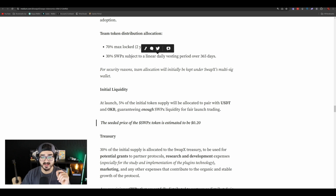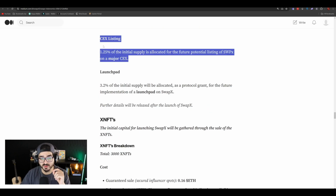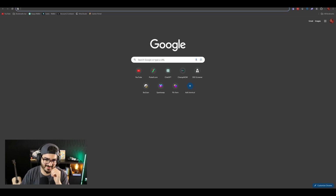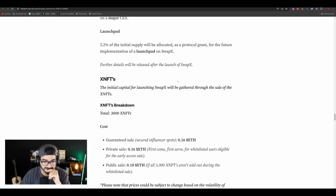30% SwapX subject to a linear daily vesting period over 365 days. So this is a super sustainable way of offering the team some value for helping grow this platform over time. This is going to be super bullish as well. There's going to be CEX listings all over the place, hopefully, and they're going to be allocating some of the TGE event funds to get those listings in major CEXs like CoinMarketCap, let's say, Crypto.com or KuCoin, Gate.io.